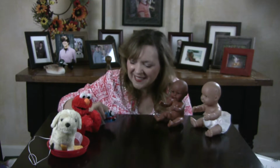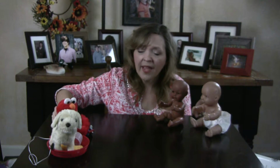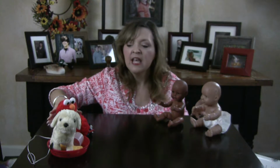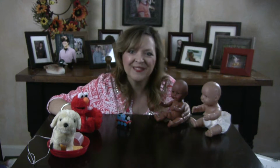So you can use these kinds of ideas to, again, hook a child's attention and get him to want to attend and participate with you. So I want you to keep that in mind as we're talking about these ideas. The other thing that's so important when you're beginning to work with a child like this is that you don't overwhelm him with too many possibilities. So if I were working with this kind of kid, I wouldn't have the baby doll and Thomas and Elmo to see what he likes.